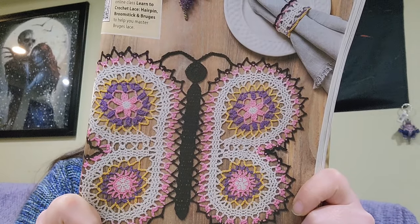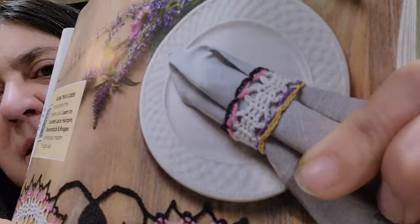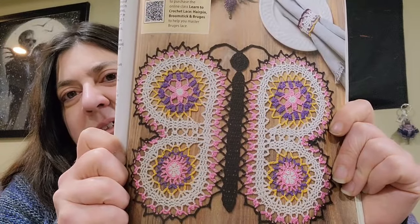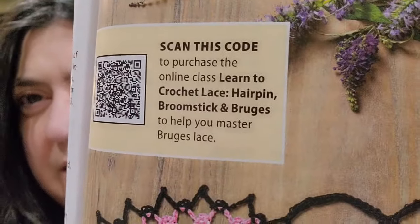They use size 3 crochet cotton. And so the napkin rings are there. And then the butterfly placemat is there. That's so cute. I really like that. And this one also has a QR code you can scan to purchase the online class, Learn to Crochet Lace, Hairpin, Broomstick, and Bruges. I don't know how to say that. To help you master the Bruges lace right there.